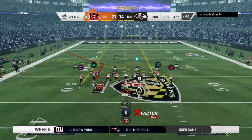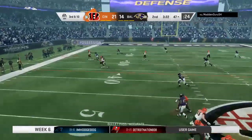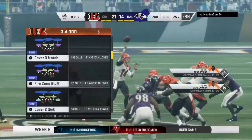93, 52, 93, 44, heads up. Dalton here from the gun. Into heavy traffic, and it's intercepted. Picked off at the 25.